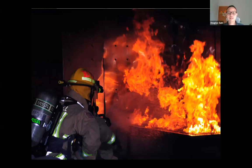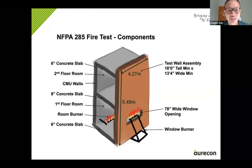In order to get rid of that, the local fire code already has so many guidance telling people what to do. The easiest approach is having the fire test. There are a lot of fire tests happening. The most famous one is NFPA 285, which is well recognized to be an acceptable fire test performance for the facade. So this is a setup.